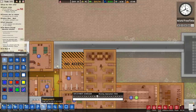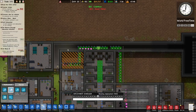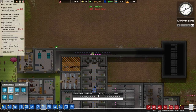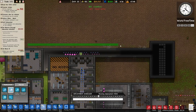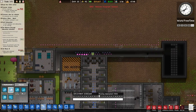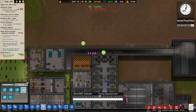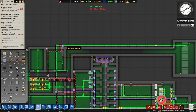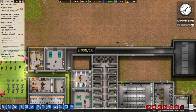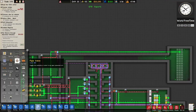I also got to change around the dog patrol. So I'm actually gonna break this patrol up here and maybe run it along here. That might be how we do that. Run that dog patrol. So hopefully if they try and dig that way, which I don't think they will. Oh no, they will because the water pipe's here. And remember, they tend to follow the water pipes. So if we have a dog patrol running up and down here, hopefully we can catch them.